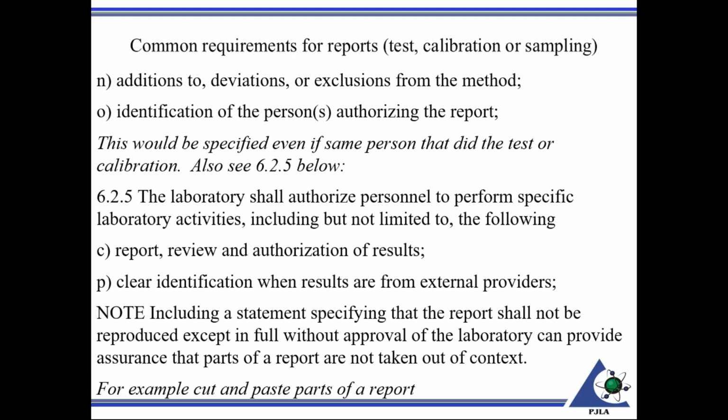And this is the date of issue, and here is the identification of the person authorizing the report. And I'm repeating myself here, but also under 6.2.5, that person is also required to have a record that they are authorized to do so. And it's very specific, as you see there, under 6.2.5C.